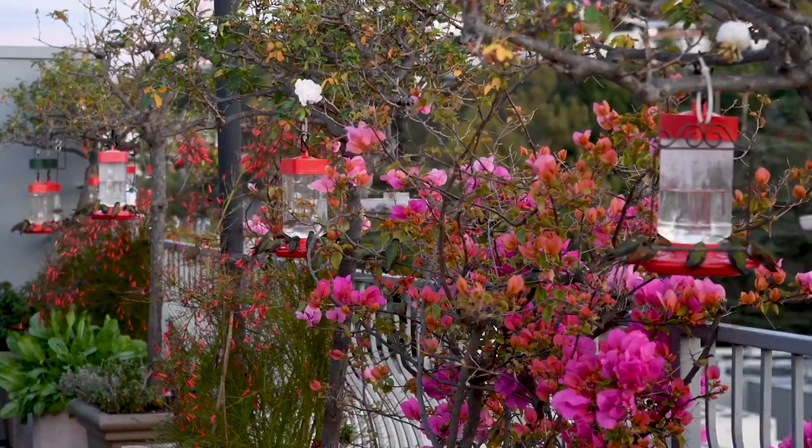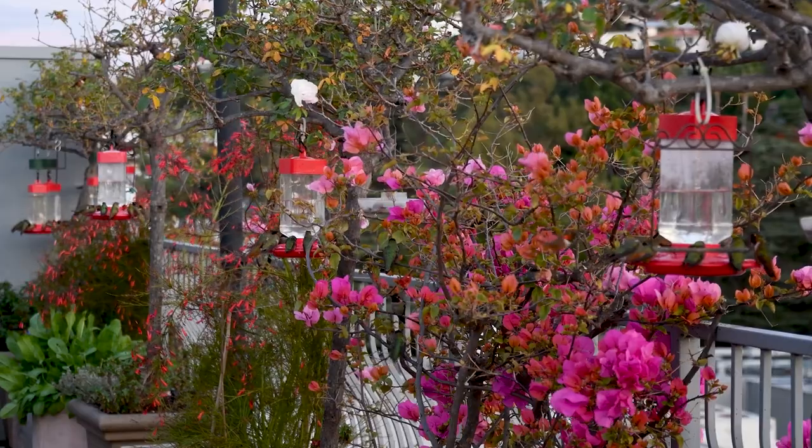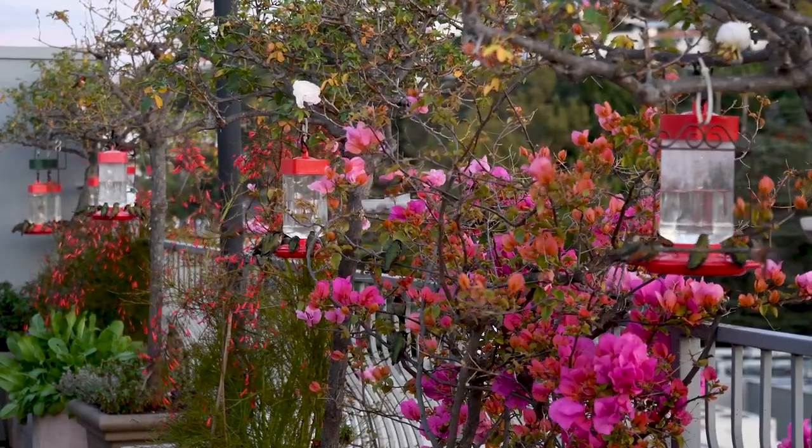So over the next several weeks, we're going to have a Wednesday video where I'm going to give you a tip on how to get more hummingbirds to your property. Today, we're talking about food, the nectar you're supplying in your hummingbird feeders.